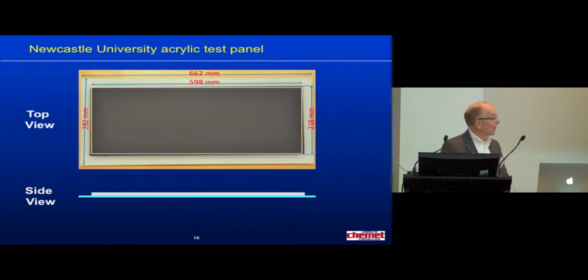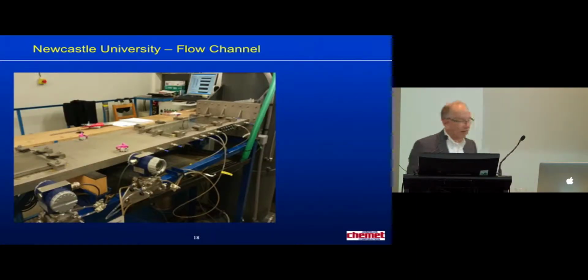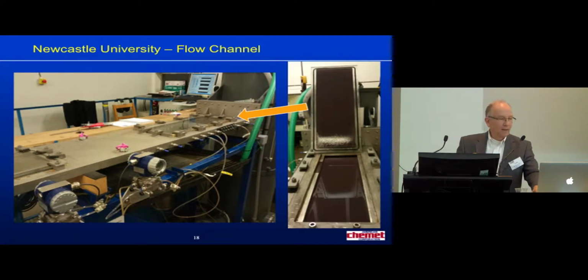This is showing what the panels look like with the taping around the edge, and then put into the flow tunnel. You've already seen Mike's flow channel pressure drop test facility. This is what it looks like in Newcastle here. The test section itself, I'll just show it to you there, and you can see these. You undo these bolts, and that's the top panel, and then underneath it is the bottom panel. This is the test section here. Here's the pressure measurement equipment, and then behind it you've got the tank, which keeps the reservoir where the water is. So this is what we're looking at.